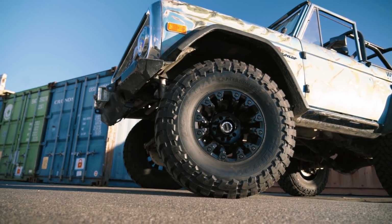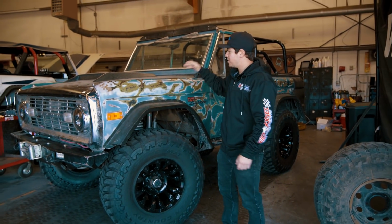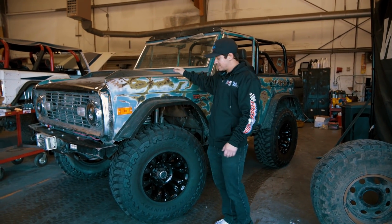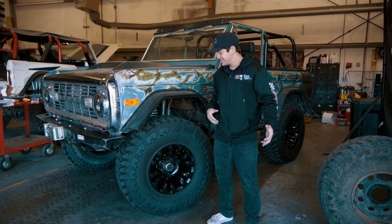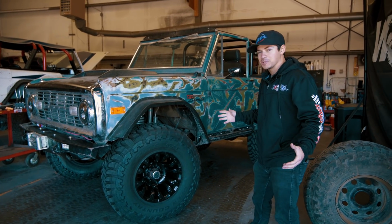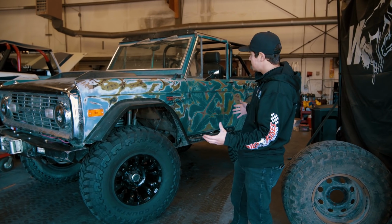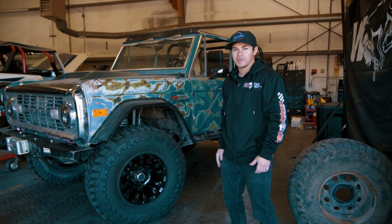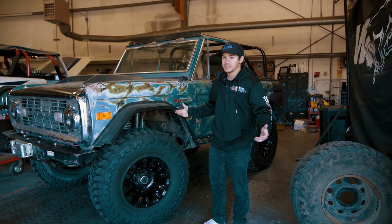So there you have it, guys. The new wheels, new tires are officially mounted on the Pitbull. And I gotta be honest, I'm a little thrown off by the look. Maybe it's just because they're so shiny. Maybe it needs some dirt on there. It's got kind of more of a show stance now. But obviously this thing is going rock crawling. We're going rock crawling in a couple days here.